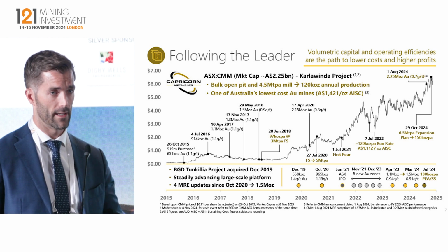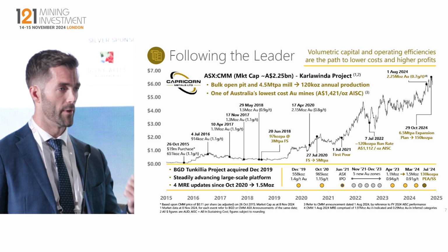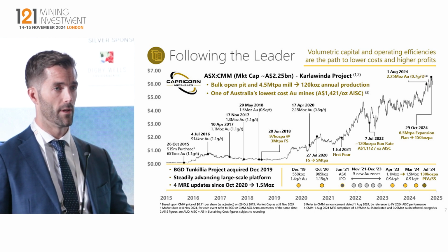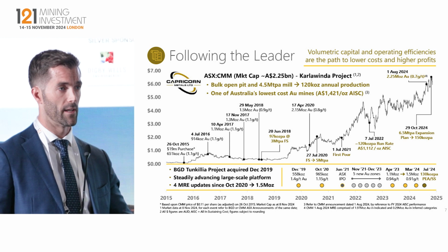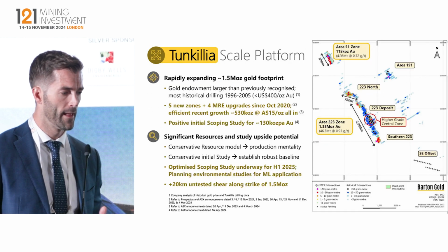We acquired Tunkillia at the beginning of 2020. It's a 550,000 ounce asset. We grew it to 900,000 ounces. We found 5 new gold zones, and then we grew it to 1.1 and 1.3 and 1.5 million ounces. And now we've published a study demonstrating that's a very attractive producer at 5 million ton per annum.